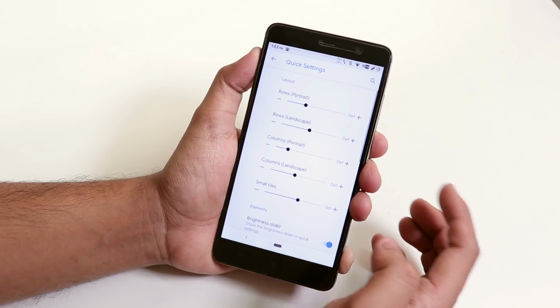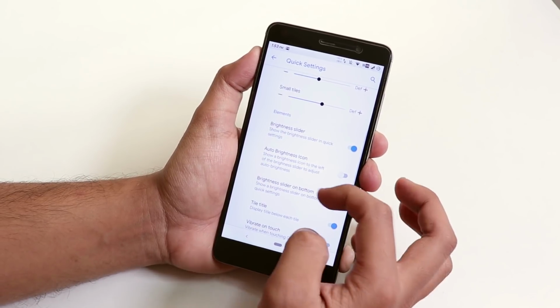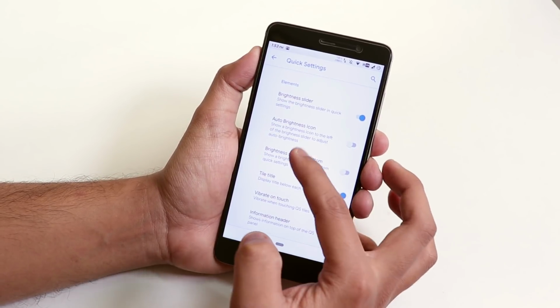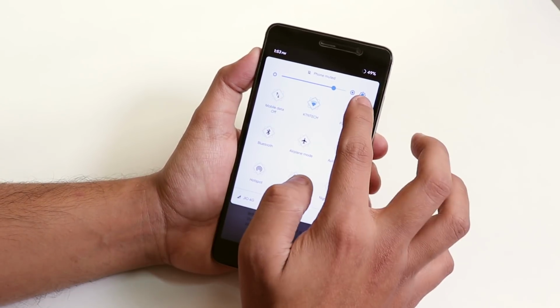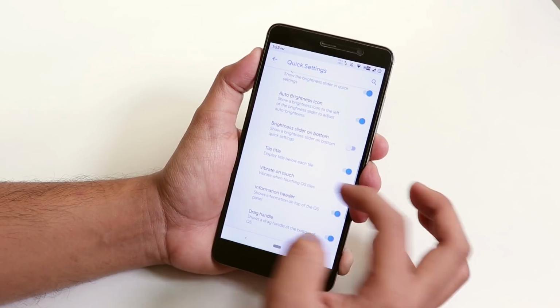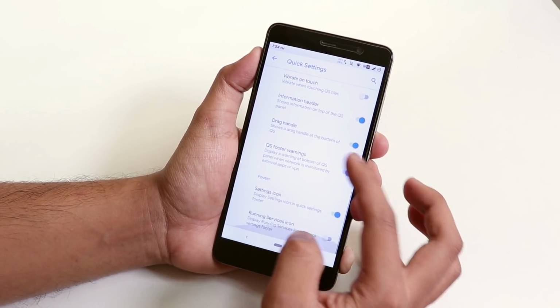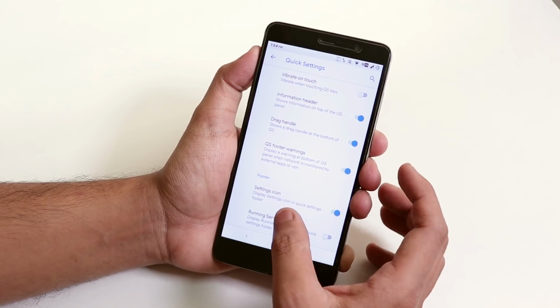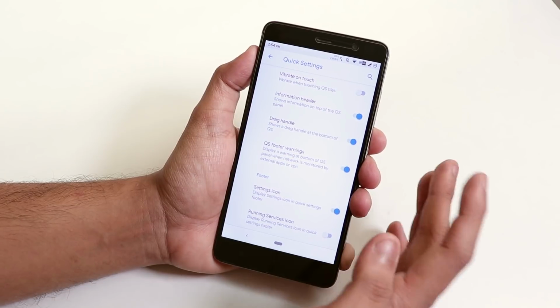So let's go back. Inside quick settings, we have the quick settings column and row number customizations. Here we get the brightness slider option, and auto brightness icon is there. If you want to see this icon, you can just enable it. And what else? We have a lot of stuff like drag handle and stuff, and quick setting footer warning is there. Settings icon is over there. If you want to for some reason hide it, you can hide the settings icon.